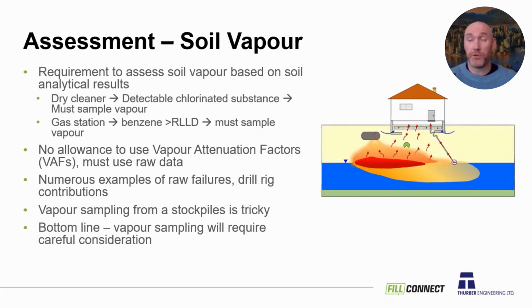Now, if you're sampling for a dry cleaner at your site, like we saw before, you're doing those 300 samples for VOCs. All you need is one detection out of those 300 samples, and now you're going to be going back and doing vapor sampling. And that vapor sampling has to be the raw data you collect from the ground. So again, with vapor, the concern is it's coming out of the ground and into your breathing zone, but we're measuring it while it's in the ground. So we're getting higher concentrations in the ground than are going to be in the breathing space.